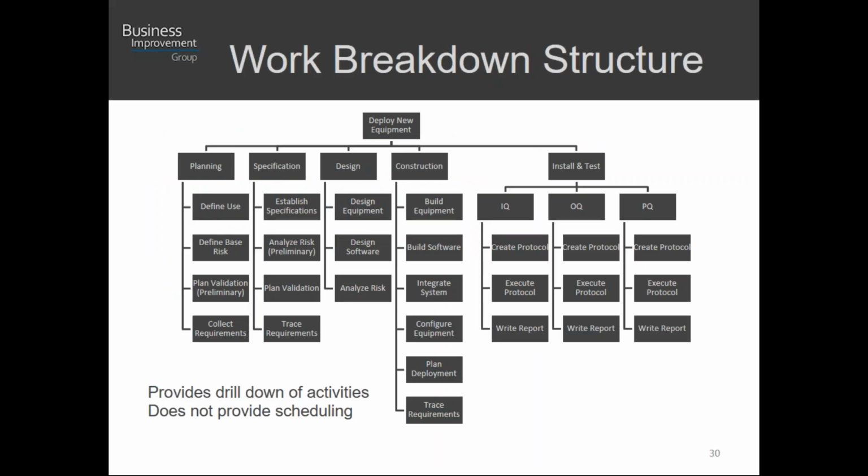Work breakdown structure, I think, is very important, whether it's on its own or as part of a Gantt chart. I usually go through a work breakdown structure exercise as I'm developing a Gantt chart. And you could think of it as a tree diagram. I mean, it looks very much like a tree diagram where you start at the bottom and you just start kind of cascading out. You start at the top level.